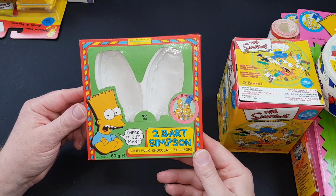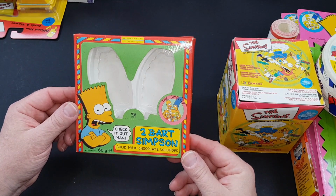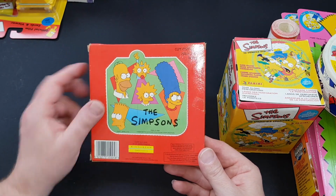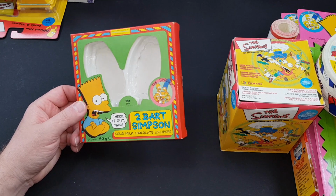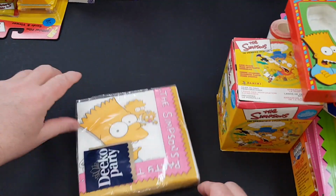2 Bart Simpson solid milk chocolate lollipops. This is probably something that came out in Easter. It's Kinnerton, which was, I believe, released by Marks and Spencer's 1991. Cut out your old Simpsons badge. See, when you look at this stuff, it's all rapidly coming up to 30 years old now, and it's really aging quite nicely, I think.